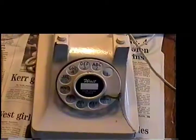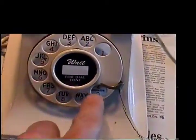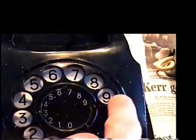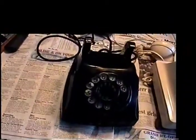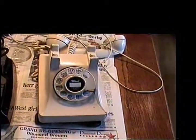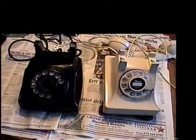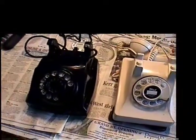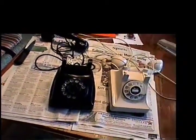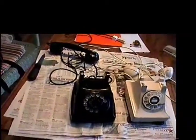And I'll show you why. American phone: 1, 2, 3, 4, 5, 6, 7, 8, 9, 0. Norwegian phone: 9, 8, 7, 6, 5, 4, 3, 2, 1, 0. They're absolutely backwards. And so I decided to try to dial the phone as if a 9 was actually a 1, an 8 was actually a 2, and so on, and see if I could dial correctly. And sure enough, it worked when I transposed the numbers.